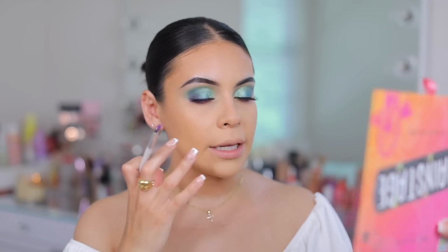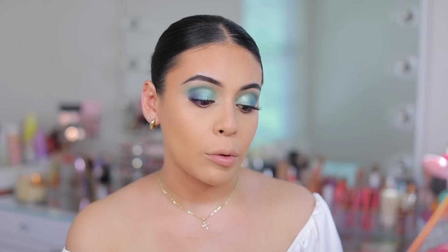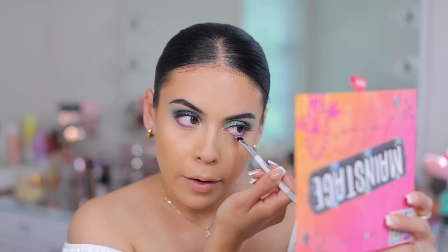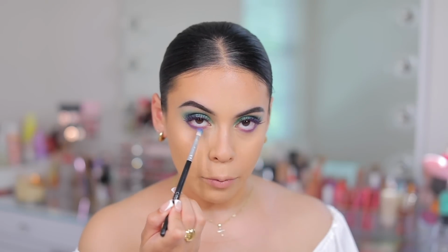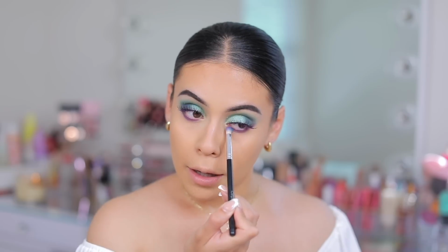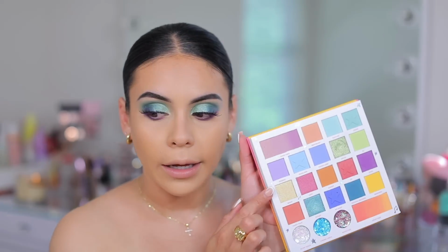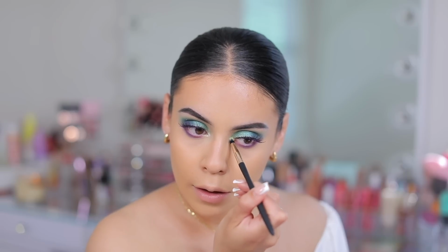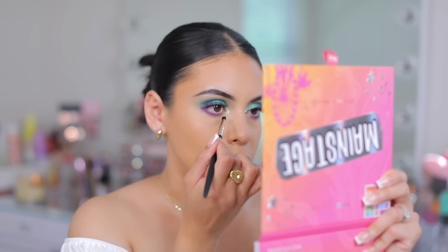And I think to really make that pop, I'm gonna add some black eyeliner and then the purple mascara from ColourPop on my lashes. And then I'm just using a fluffy brush to really diffuse that color and make it look super smoky. I'm gonna take a little bit of this light gold and pop that in the inner corner. I'm still not over this huge mirror, by the way.